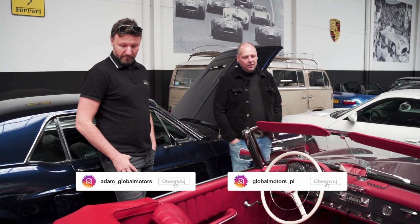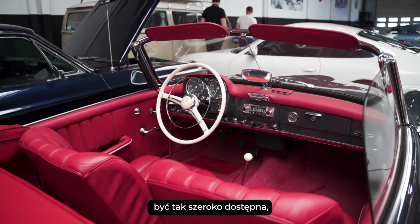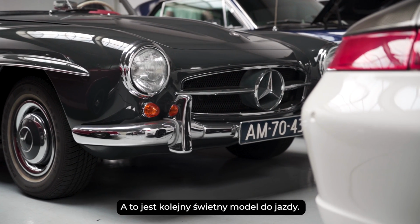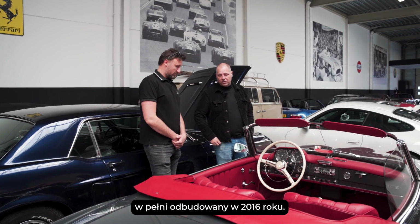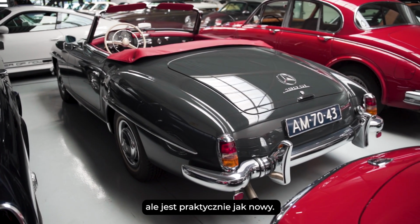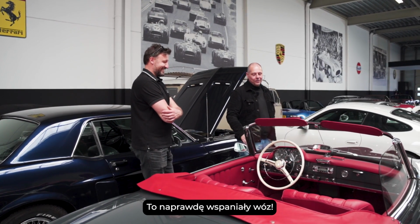Yeah, this is the most investable car, I believe, from the moment the famous 300 SL Gullwing has become a little bit out of reach of most people because they are $1 million and more, and this is the next best thing. And they're fairly agreeable to drive. They look great. They have been going up like crazy over the last few years. This is a car that has been restored in 2016, fully restored. Every nut and bolt has been done again, and it has been driven a little bit since. It's actually like new, and I think the car is better now than when it ever came from the assembly line, because now every millimeter is measured out. So it's actually a nice car.